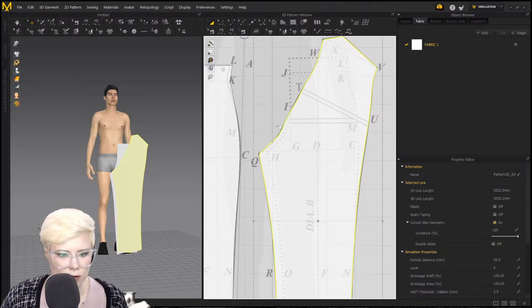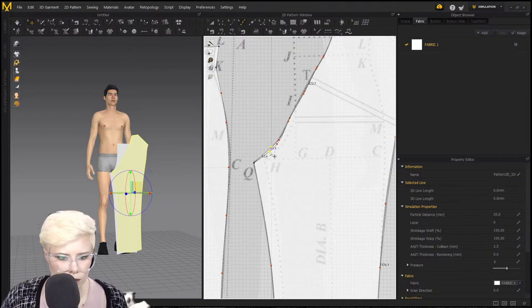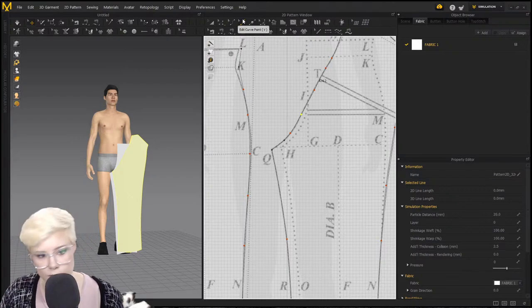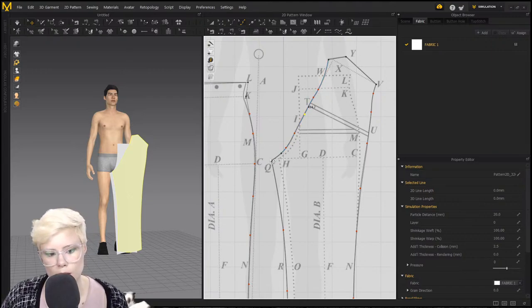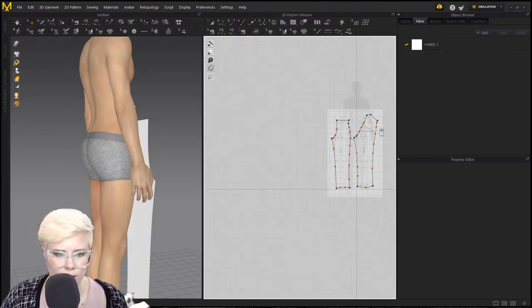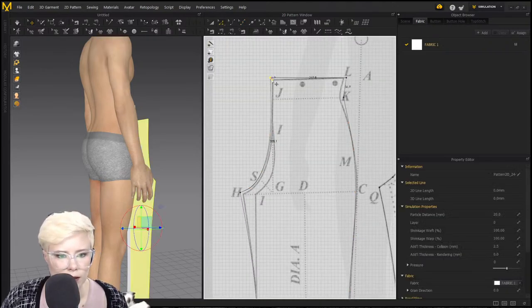So now that I've traced this, I do want to do a little bit of cleanup here. I see I made a mistake just with my curve line. And I'm just going back using the edit curve point tool, or it's the V hotkey. And I'm just adjusting this curve. So this part here is going underneath the rise here. This one is going over the back. And then this part here is going to be accommodating for the lower back. And I do want to adjust for this. Sorry about the zooming in and out.